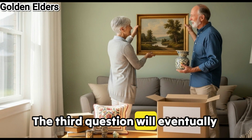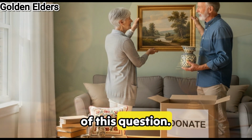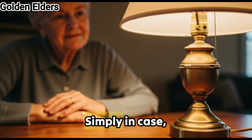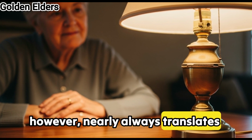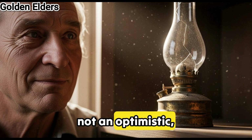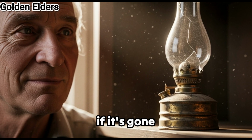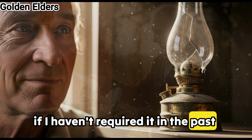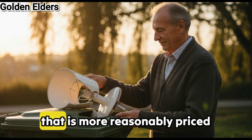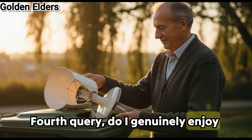The third question: will this eventually take up space? Everything changed for me because of this question. For 2 years, I kept a broken lamp in case we could fix it. Simply in case, however, nearly always translates to simply in the way. It's a fear-based, not an optimistic, justification for holding on to anything. If I haven't needed it in the past year, I doubt I'll miss it if it's gone. And if I do, I can typically find a better used alternative that is more reasonably priced than the one I retained.